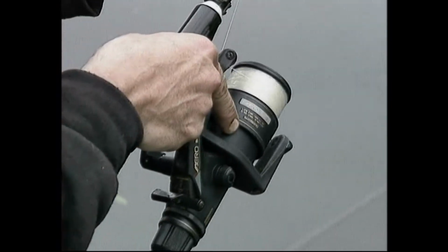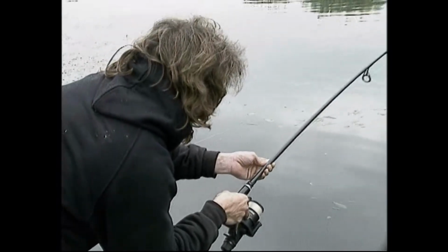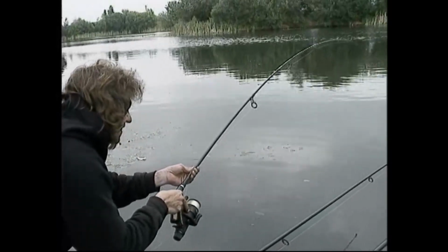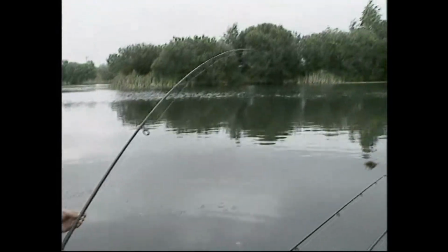Still trying to get in that weed. I don't want it to do that. Unfortunately, it got covered in weed early on and has now realised it's time to fight again. Now, lots of people say they like to play carp for hours on end. I have to say, I like them in the net.